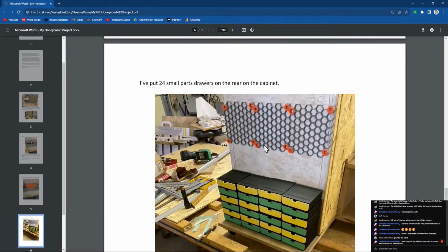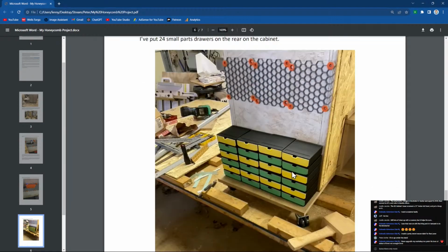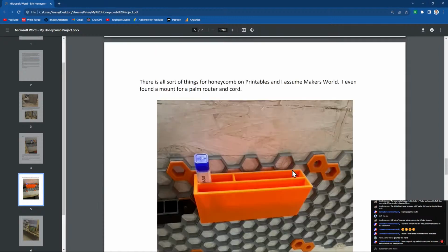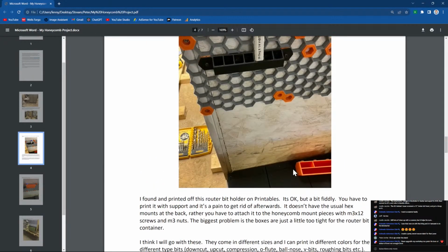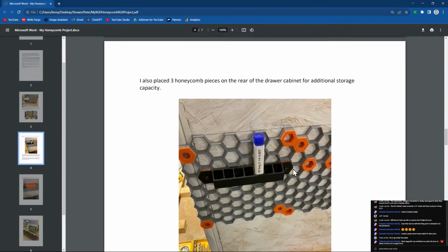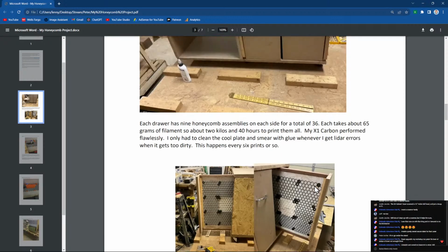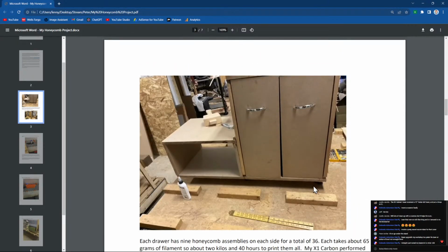This is really cool. Really cool use of the honeycomb. Really cool use case here. Thank you for sending this over and writing all of this up. I wish I had time to read everything in here. But yeah, that turned out really nice.